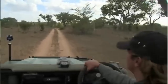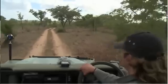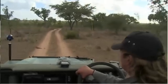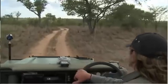Richard on Twitter would like to know, do we have any spitting cobras here? It's the most common of our cobra species. We get spitting cobras and snouted cobras. Snouted cobra used to be called an Egyptian cobra. So yes, we do.